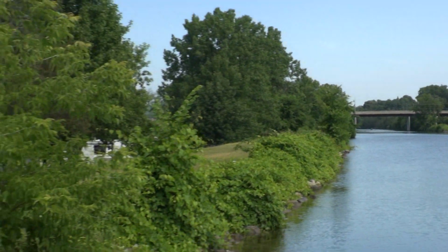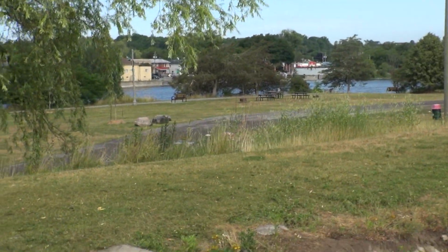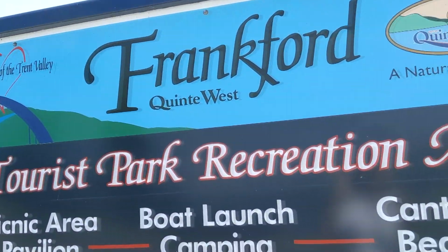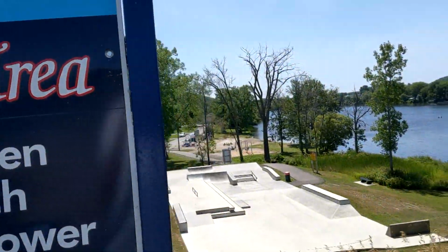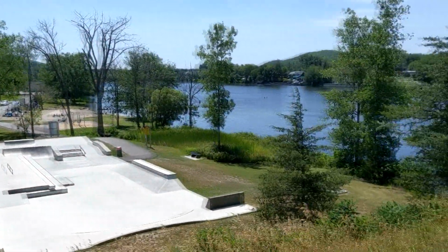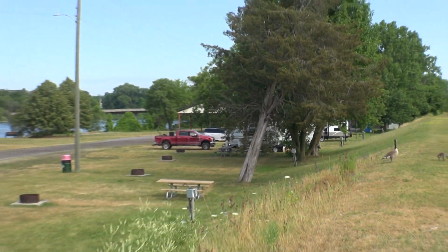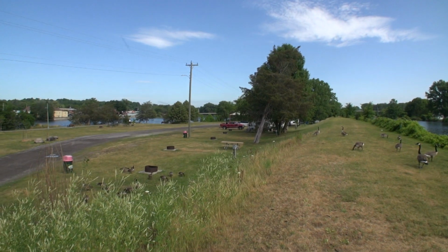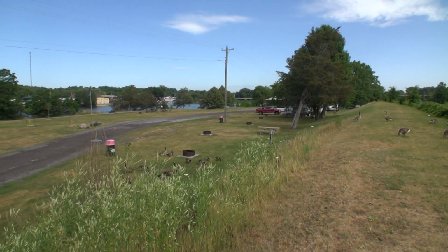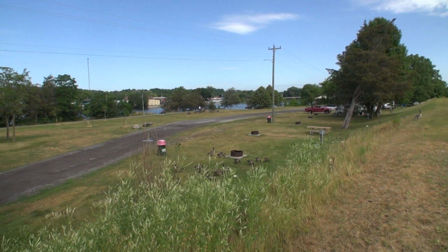And as I pan back over the park, because there's a town-run park here, the town of Frankford runs this park. So here's the park, and you can see there's even camper trailers, travel trailers here. I don't know how that works out, if you have to reserve or you just pull up. But I'm sure if you went to the town's website, there'd be more information on that.